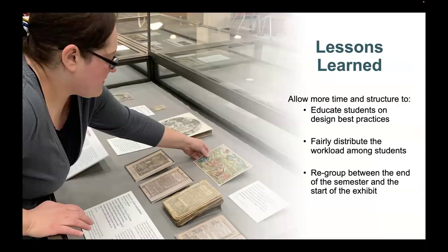So some lessons that we learned were to allow more time and structure for things that took longer than expected, such as educating students at all skill levels on design best practices. Fair distribution of the workload among the students was a challenge. And due to changes in how the design work was originally planned, some students, such as upper-level graphic design majors, were asked to do more because of their perceived skill sets.